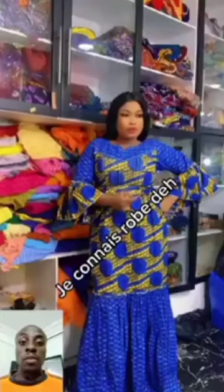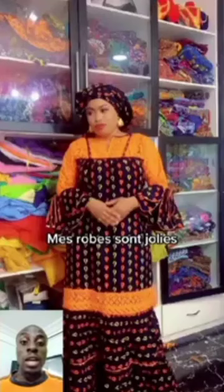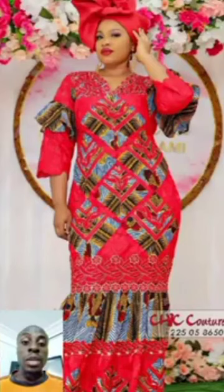Ankara styles are designed from a color knot, and it originated from West Africa specifically, and it has been widely copied throughout Africa and worn in most countries, like in North Africa, other parts of West Africa, Central Africa, East Africa, and many parts of Africa.